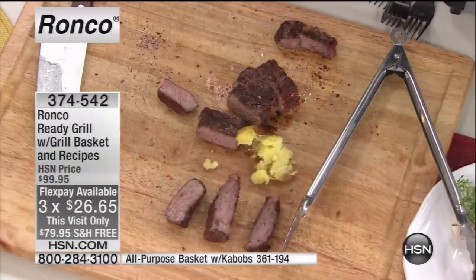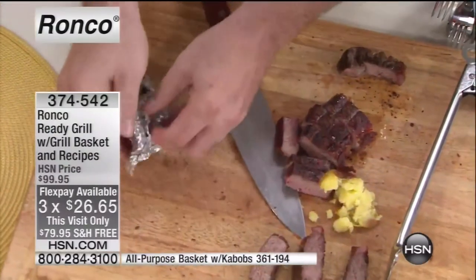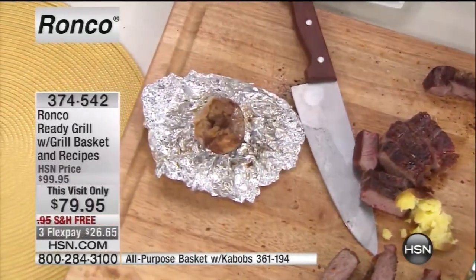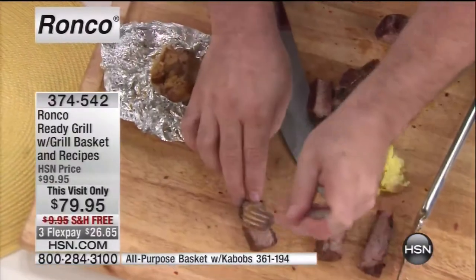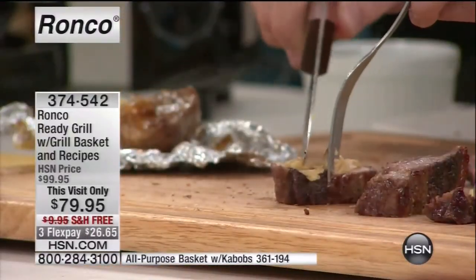And by the way, we wanted to talk about that little surprise, and I want you to try this. Now, have a look here. The best 5-star restaurants in the world are going to bring this to your table. What is it? That's roasted garlic. Now, I've got a little fork here, and what I'm going to do is I'm going to take that out, and this spreads like butter. Watch this. This is the best thing you've ever tasted in your life on a steak. And by the way, remember, you're doing it at the same time.